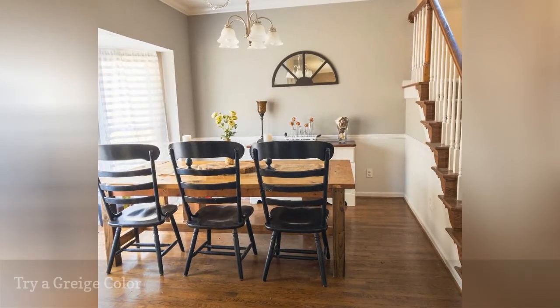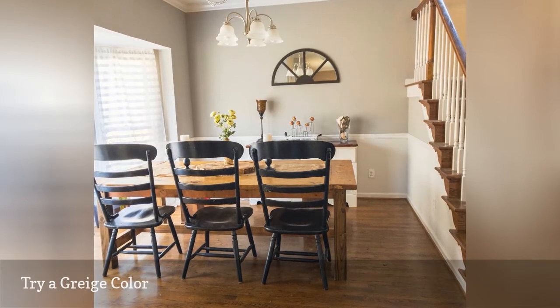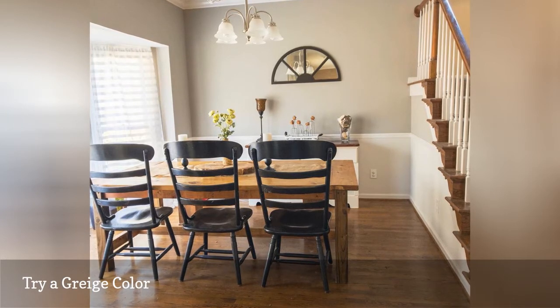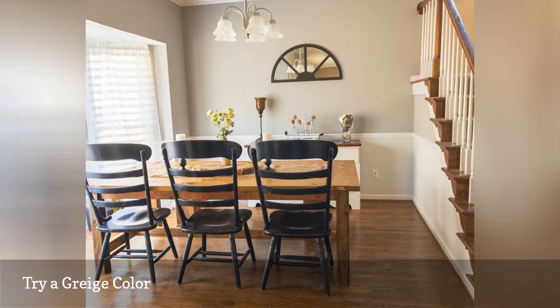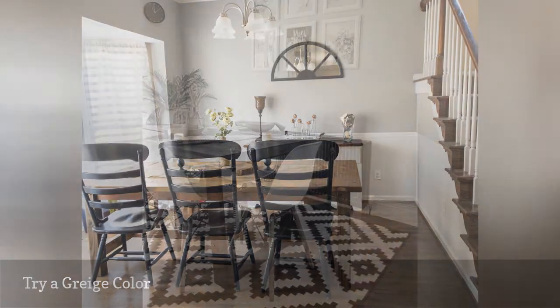Greige, one of our favorite neutrals out there. Greige is a wonderful neutral if you are torn between a warm or a cool shade, and this dining space from Aaron Monis blog proves just how versatile it can be. This color adds a bit of depth and interest to this traditional space.